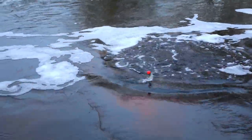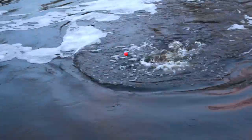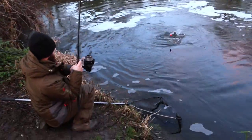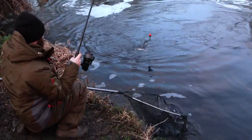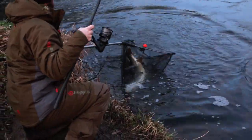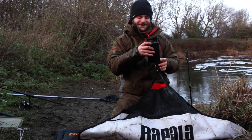Ooh. He's very unhappy, Josh. It's a nice fish. He's hooked on the edge of the mouth as well. Let's see. Come on, mate. Get that in that net. Yes! There we go. Right.